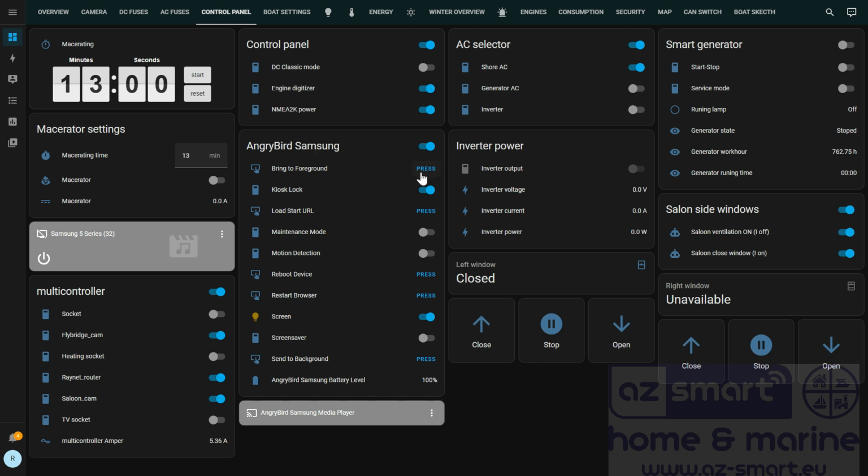This Angry Birds Samsung tab is for the smart tablet that is installed in the helm, downstairs in the salon, and you have remote access to this tablet with an installed app. You can go into maintenance mode, motion detection, reboot it, restart it, screen switch on and off, screensaver, send to background, and you see the battery level of it. This is the media player switch.